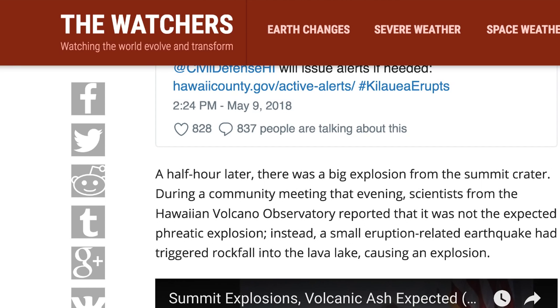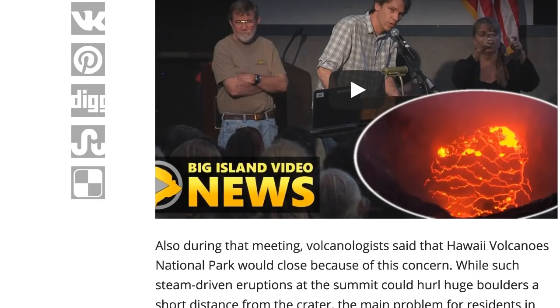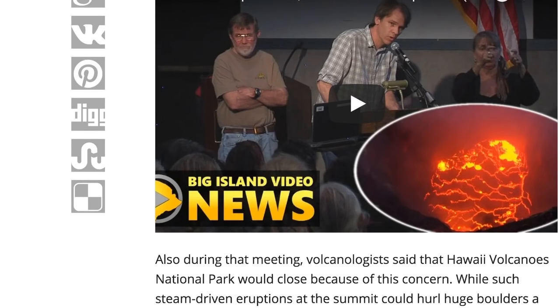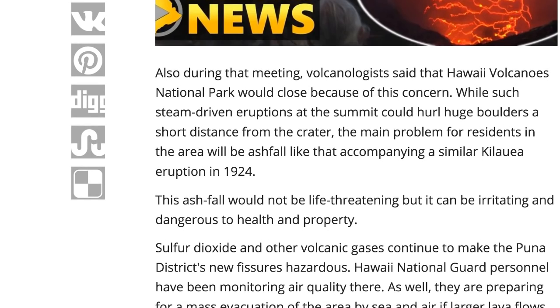Also, I wanted to mention that rocks and craters as big as refrigerators could be hurled hundreds of miles up into the air. So this could be very dangerous if you're in that area. But it says this ashfall would not be life-threatening, but it can be irritating and dangerous to health and property. So obviously we don't want anybody breathing that in.